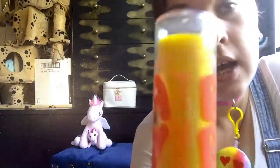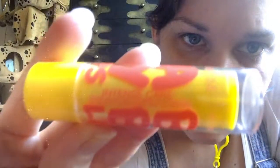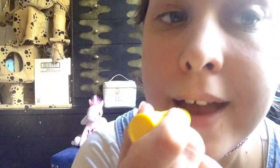I have a problem reading this, but it's a yellow sort of, what is this called? Orangey red. And here you have that text on the side. This does not smell so much. It smells a little like old smells from back in the day. It doesn't smell old, don't get me wrong, it smells like those old lip care things that were before. Yeah, it's lovely.